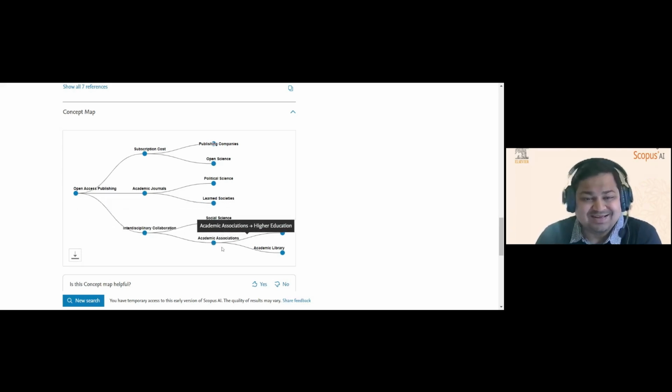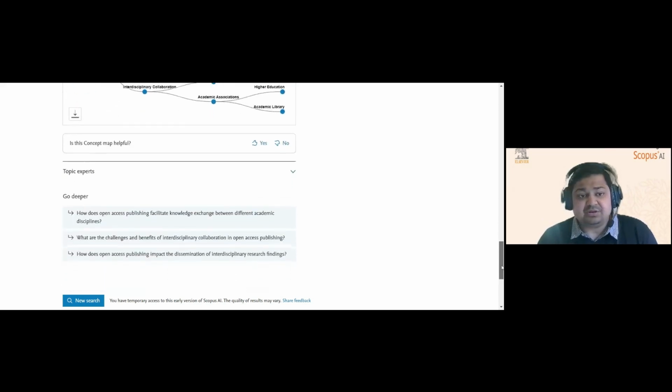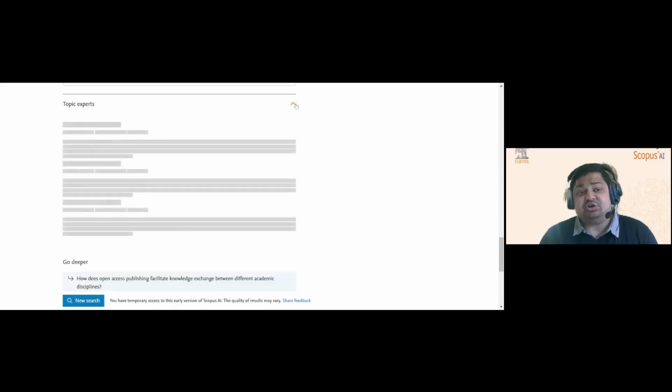So it doesn't work at the moment, and I don't know why. But if you click on academic associations, it will basically collapse the further higher education and academic library. So you can play around with this visual representation and download it as well.